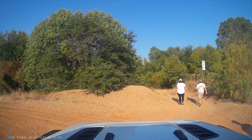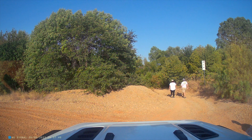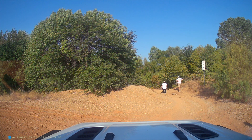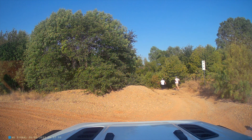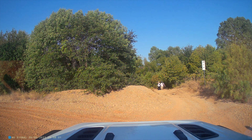But as you can see here, we're both just kind of confused. We're both totally new. This was actually her first time off-roading, and she just got her Jeep a couple weeks ago. Maybe she's had it about a month now. I'm not quite sure. But yes, so we look at it.